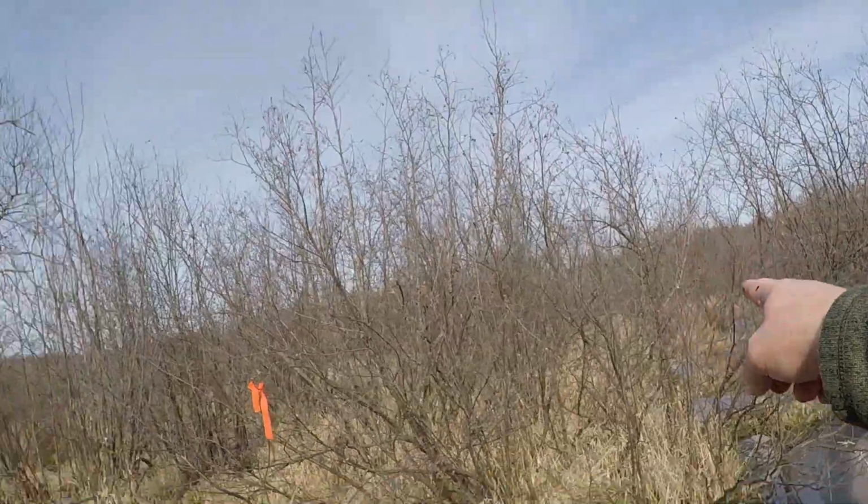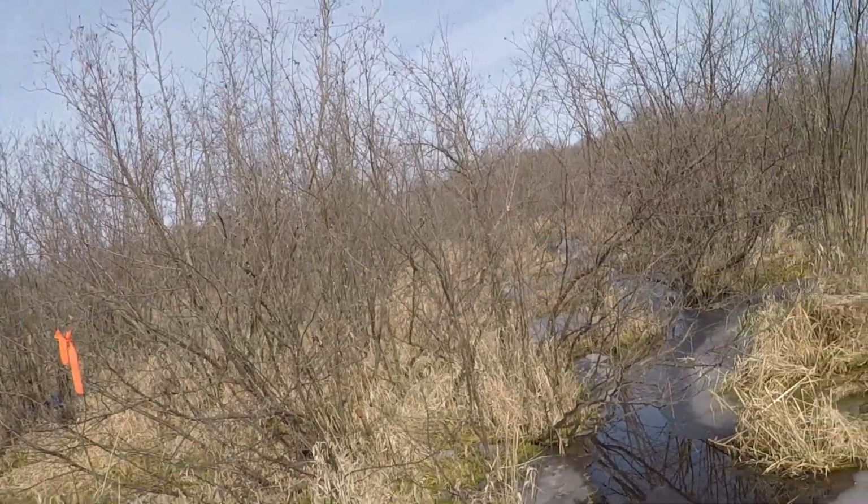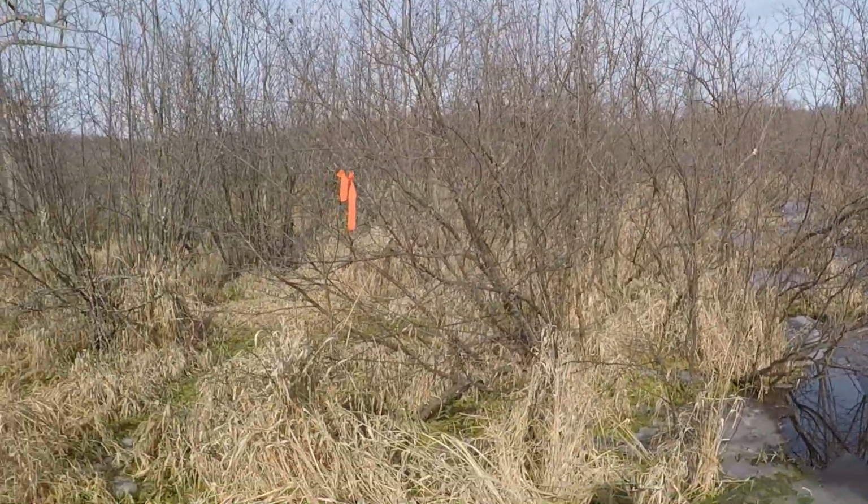I did catch an otter one time at a baited 160 under the ice, which was unexpected, but this was even more unexpected. All right, so I'm going to go over to that dam over there where I got that nice big otter, and see if we got another otter or maybe another beaver.